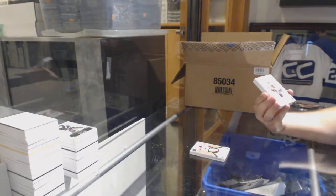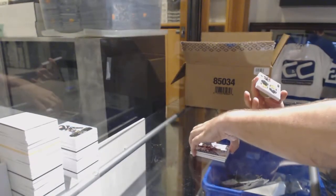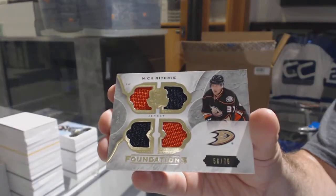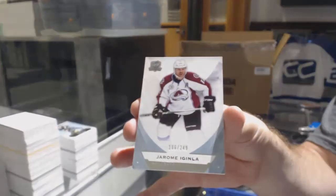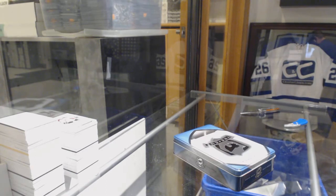For the Chicago Blackhawks, 249, Tanner Kiro. A quad jersey, number 35 of Nick Ritchie for the Anaheim Ducks. And for the Colorado Avalanche, 249, Jarome Iginla for the Avalanche. Well, I'm safe to say I believe that would be the case hit for the 99 rookie. At least I would think.